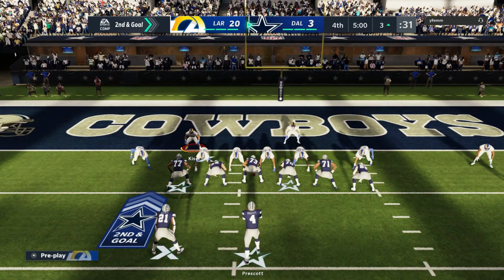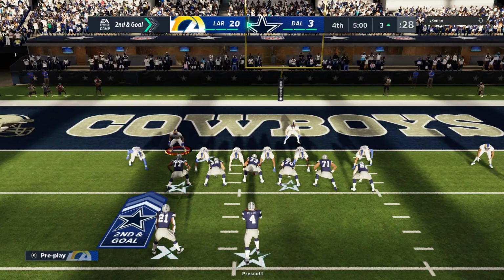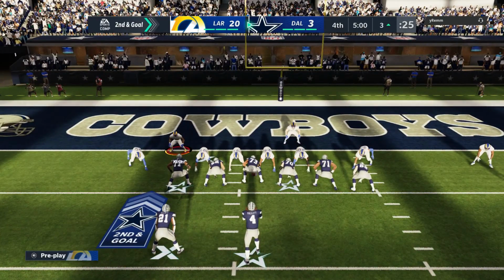They'll go again from the 3 here on 2nd and goal. Kill. 47. I'm coming after you.